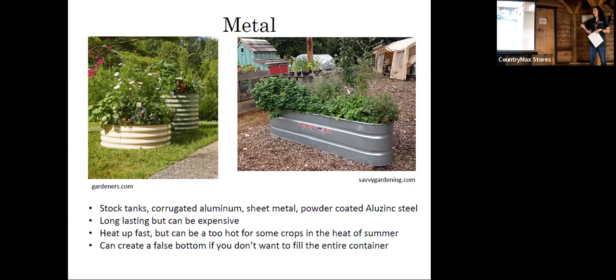You can also use livestock stock tanks or water troughs. The only downfall with metal is that it does heat up really fast. So in the summer, it's going to be too hot for your cool loving crops like kale and lettuce and spinach, but your heat loving crops like tomatoes, peppers, they would do fine in a stock tank. And again, you might have to do Hugelkultur or a false bottom in that tank if you don't have the material to fill the entire thing.